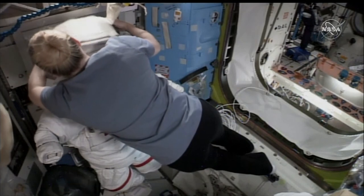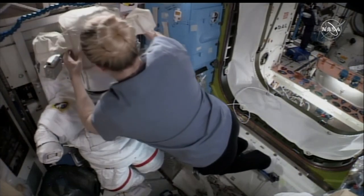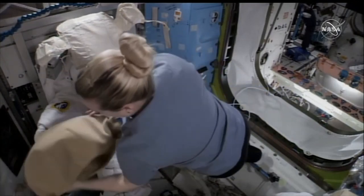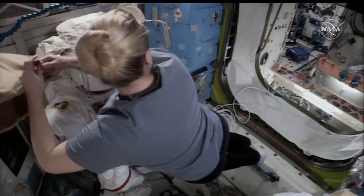Correction, our coverage will begin at 3:30 a.m. Central Time, 4:30 a.m. Eastern Time. The spacewalk will begin at 5 a.m. Central Time, 6 a.m. Eastern Time.